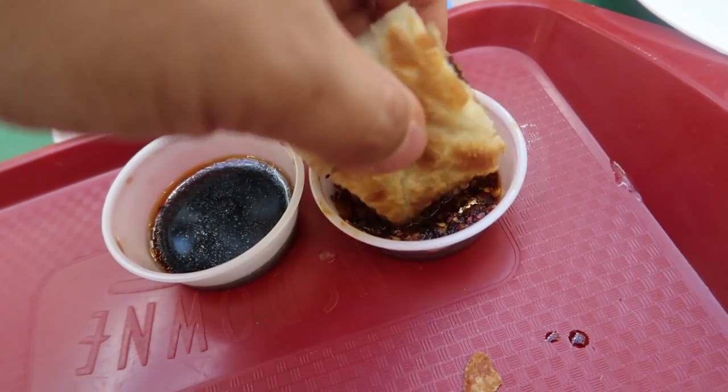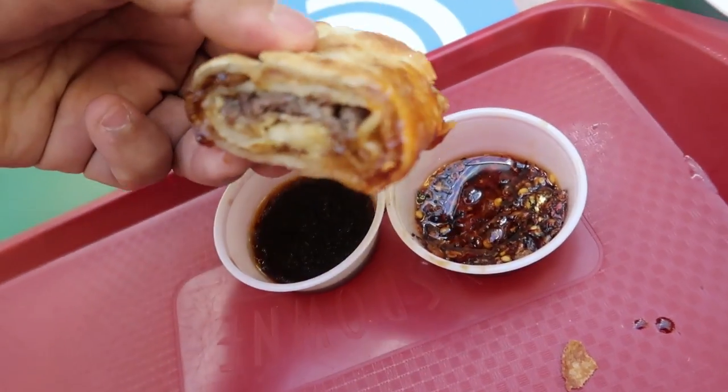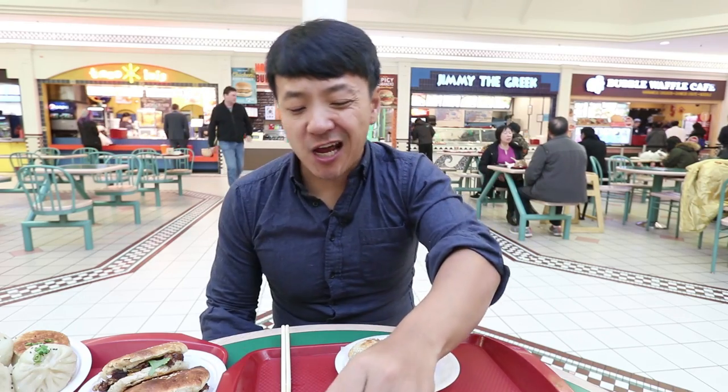Let's do a little hot oil action here. Now it's sweet, savory, and spicy. When I say that hot chili oil makes everything better, that's an understatement.